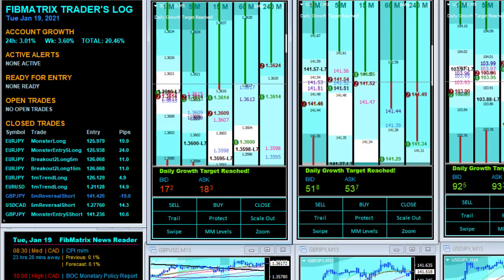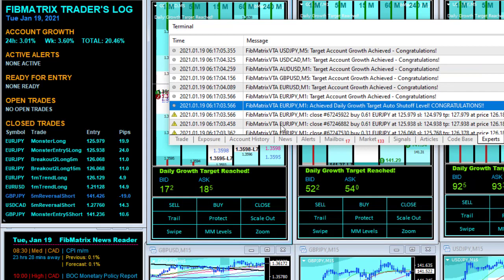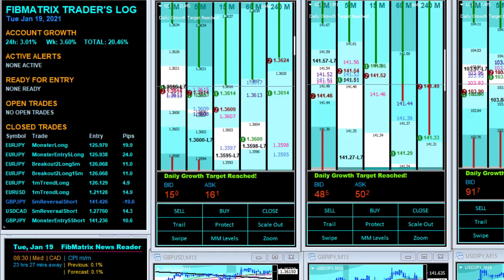Let's take a look at the experts log. Here it is right there. Achieve daily growth target auto shutoff level. Congrats. So this closed everything open and the closed trades from earlier today. Basically we had achieved 3% account growth on the day, and so that, boom, automatically closes all trades. Let's take a look at these then.